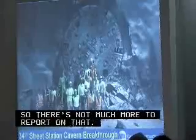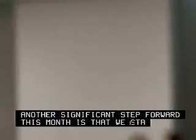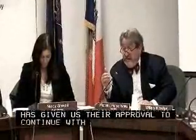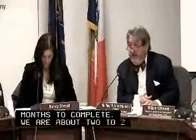2nd Avenue subway, you can turn the lights on. Another significant step forward this month is that we start blasting in the launching box area. The test blasts were successfully conducted on November 4th, and the DOB, the Department of Buildings, and the Fire Department have given us their approval to continue with the program, which will take approximately 2 months to complete. We are about 2 to 2.5 weeks ahead of schedule there in terms of where we were projecting, and we feel good about it, feel lucky, actually.